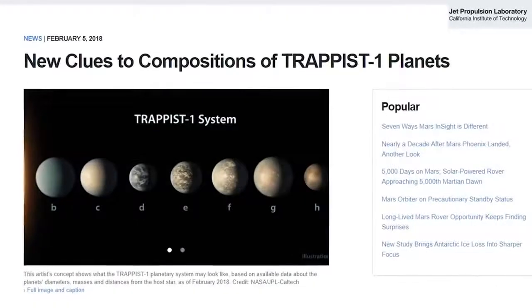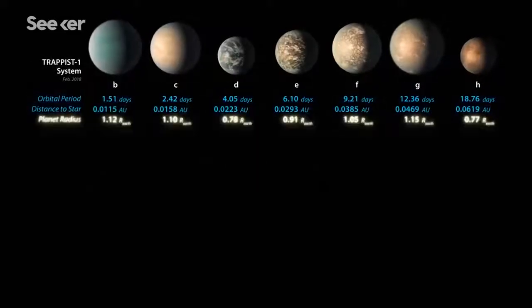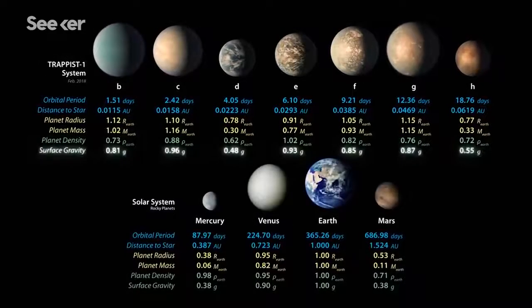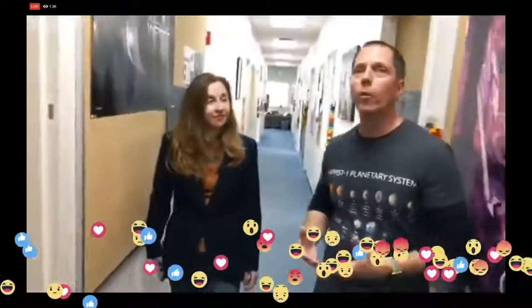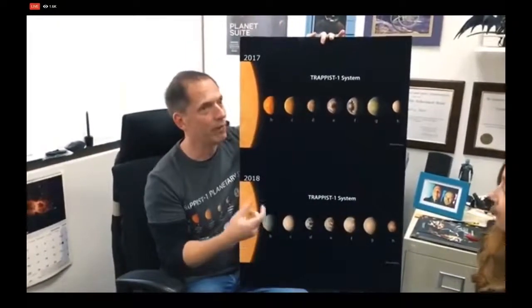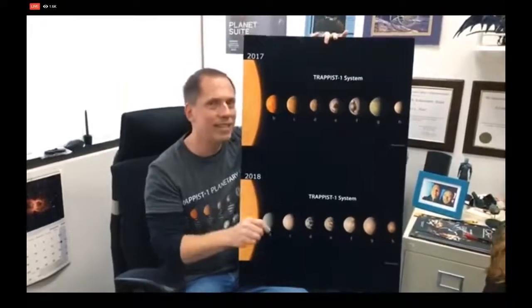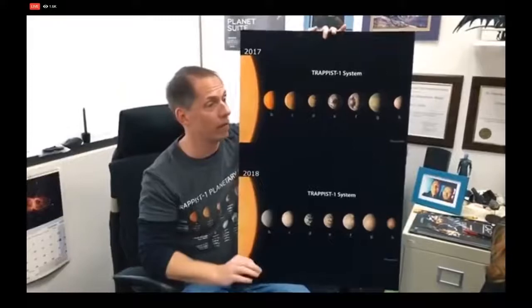So much of what we thought we knew about TRAPPIST-1 just changed, which means Robert had to go back to the drawing board and quickly redo the artwork for these exoplanets. Robert described the changes during a Facebook Live event, and for him, density was a game changer. For astronomers, we literally know of thousands of exoplanets, but these are the only 7 that we have precise measurements of the mass, and from that, the density. And density, for astronomers, is incredibly important because that's the first step to deciding what they're actually made of.